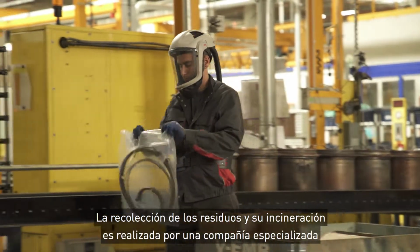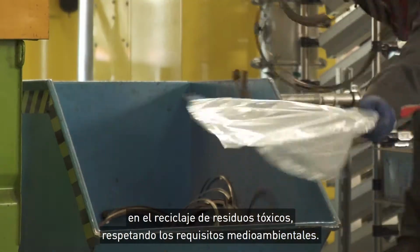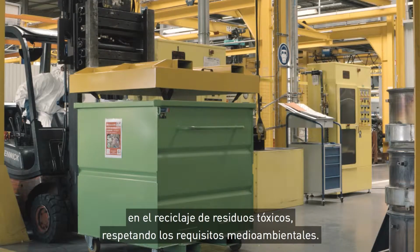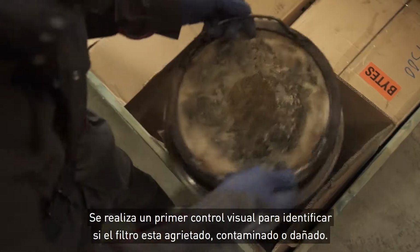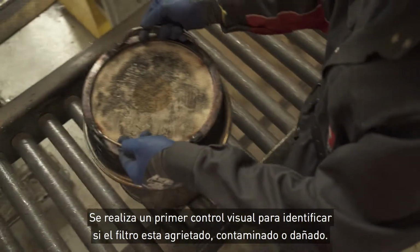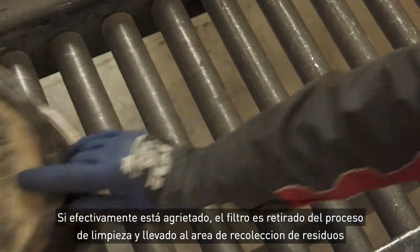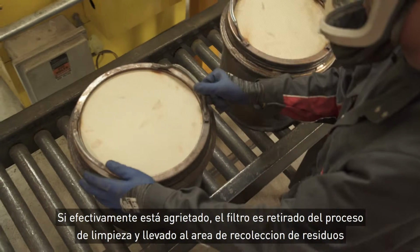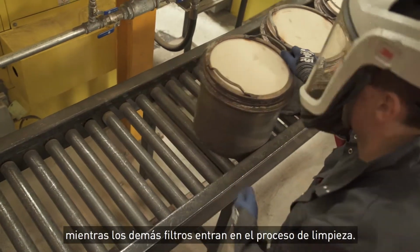The waste collection and incineration are done by a company specialized in the reprocessing of hazardous waste, respecting environmental requirements. A first visual check is made to identify if the filter is cracked, polluted, or damaged. If this is the case, the filter is removed from the cleaning process and sent to the waste collection area. The other filters enter the cleaning process.